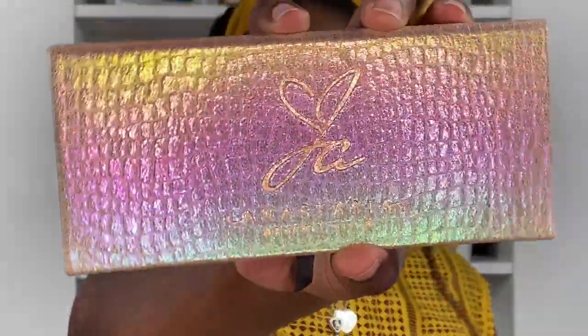And I am using the Jackie Aina palette for my eye look today.